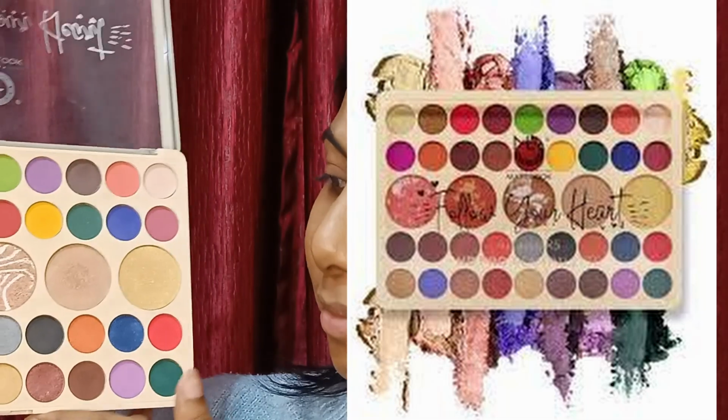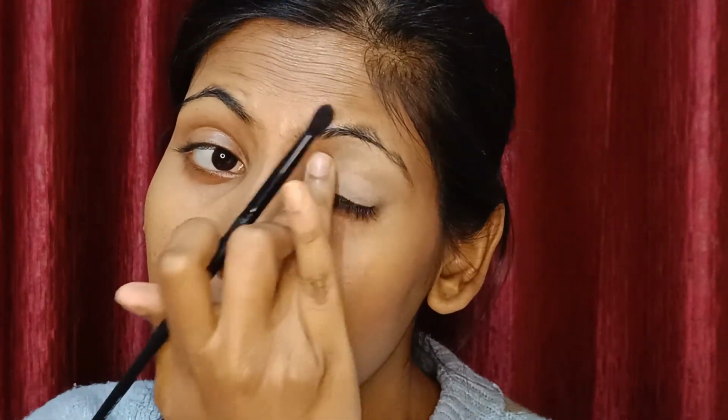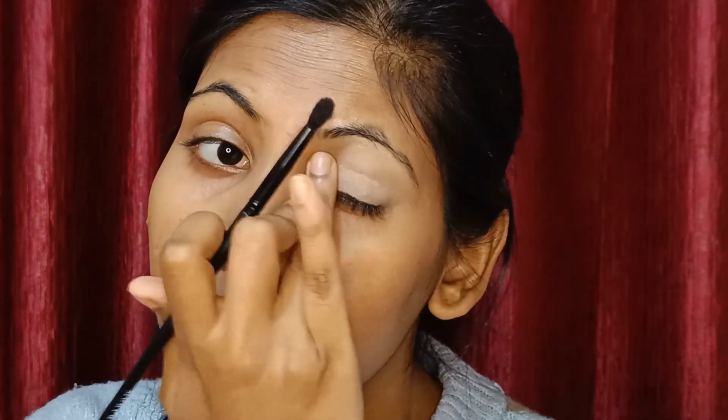Today I'm using Matte Looks Follow Your Heart eyeshadow palette and Morphe's blending brush. You can see I have some lid space hidden inside the hood, hence the hooded eyes. But when I close my eyes, you can see there is some lid space and there is a little bit of creasing, which is pretty normal. You can always blend it out before applying your eyeshadow. So when I open my eyes, this lid space won't be visible and non-existent.